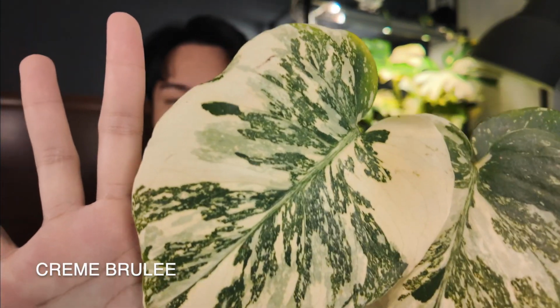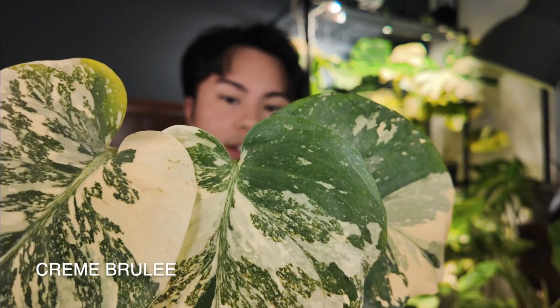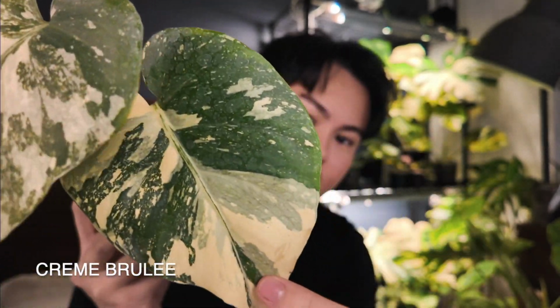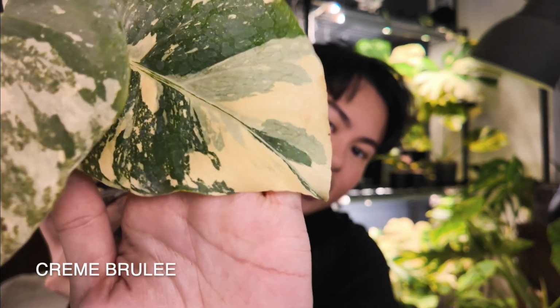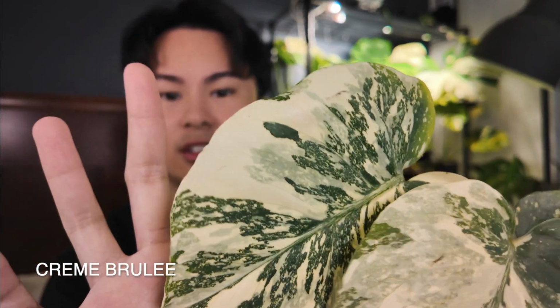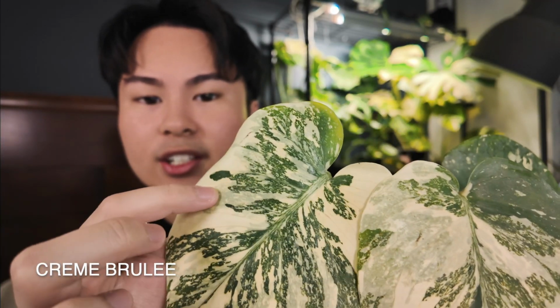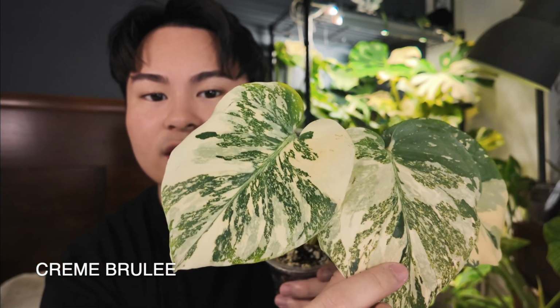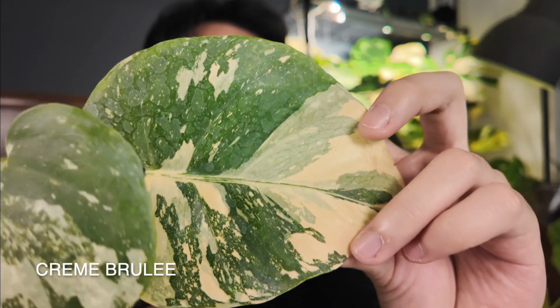This next one that I'm going to show is the Monstera Creme Brûlée, another unique Thai variation. I'm just going to show you guys here so that you can take a look for yourself and see what the pattern looks like. To me, a good creme brulee tends to have more variegation than green. Not only that, but the color of the variegation is also much more creamy than a typical Thai Con. You can see here in these sections, the white appears to be very dominant with the green fading in. It almost looks like the Monstera is white with green variegation, if that makes sense, rather than green with white variegation. So the variegation is very dominant in this one.